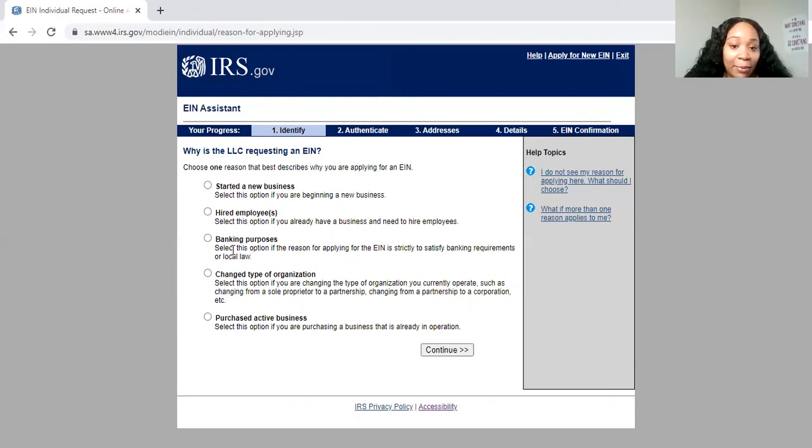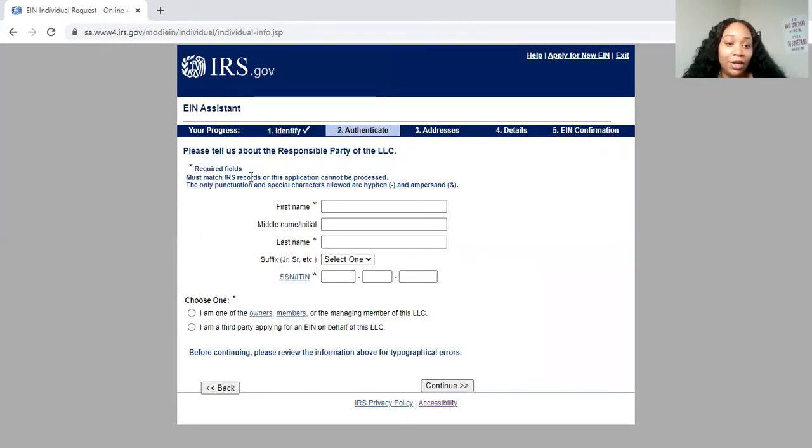So here for banking purposes, it says, select this option if the reason for applying for the EIN is strictly to satisfy banking requirements or local law. We're not going to choose that because you started a new business. And if you start a new business, you want to make sure that you're able to use this for your actual social for this business. So on here it says, must match IRS records or this application cannot be processed.